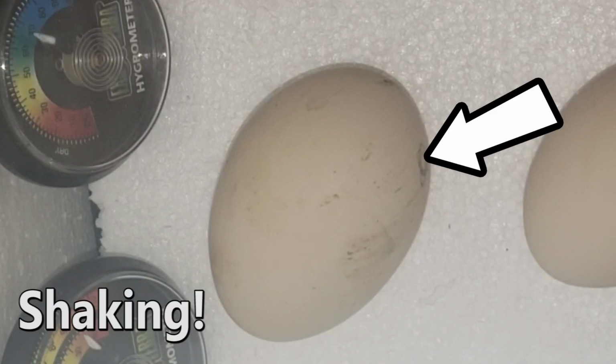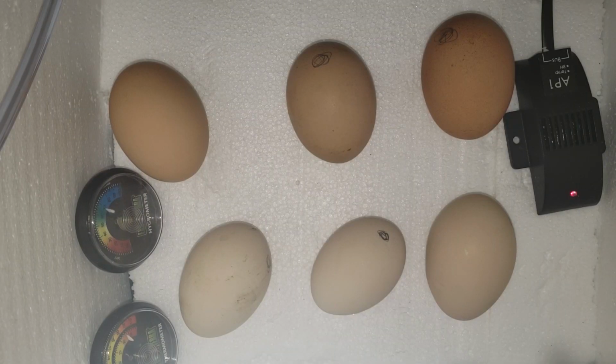Oh, I just saw one move. So they're going to pip into that first, and on day 21, which is tomorrow, by end of day, I'm hoping that they've pipped the outside shell and have zipped the outside shell and popped out.